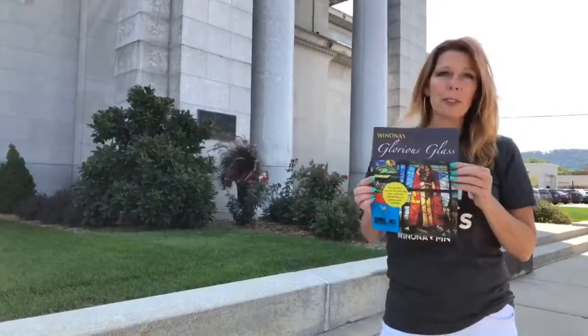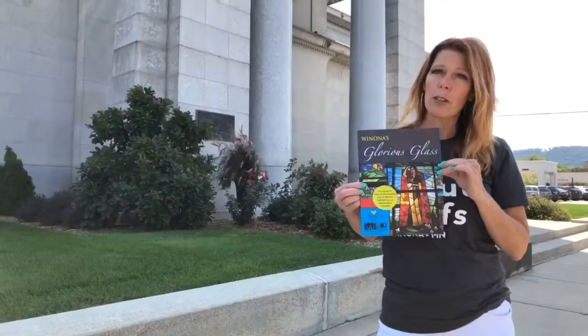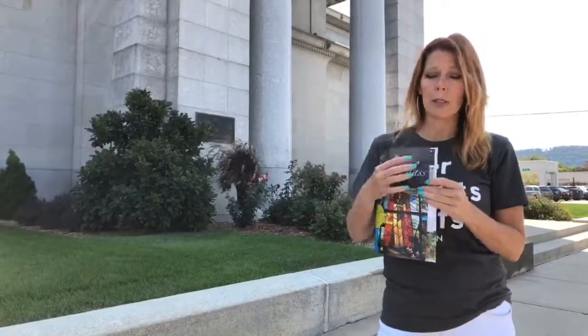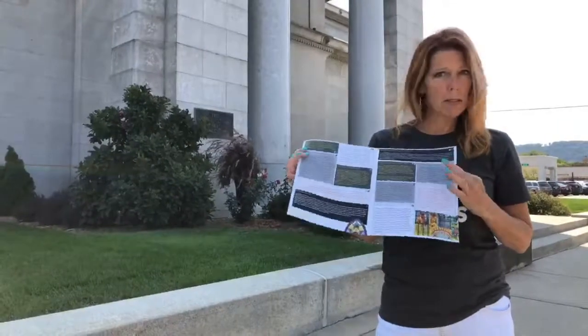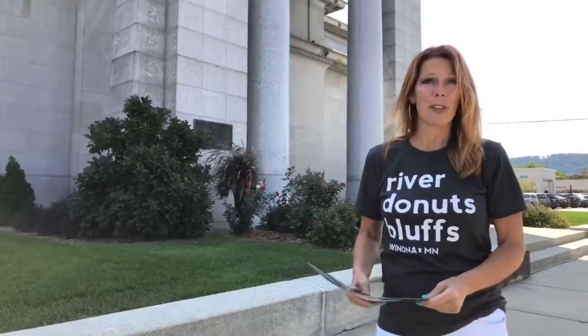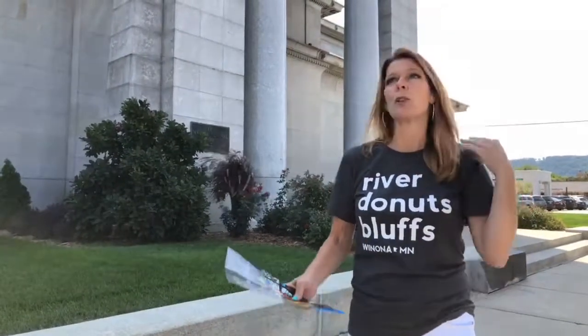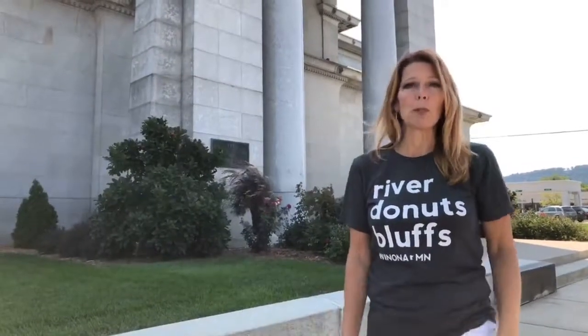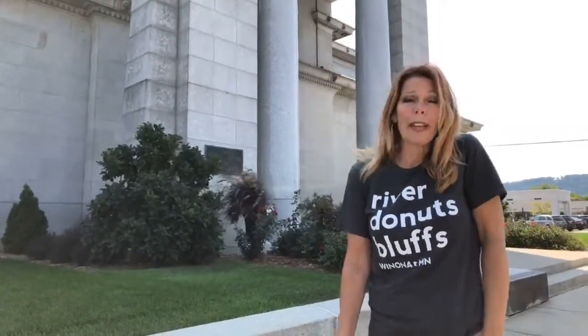If you want to see it for yourself, stop by the Visitor Center or the Winona County History Center and pick up one of these stained glass walking tours. It tells you all about beautiful stained glass in Winona. There's some really fantastic stuff out there to see. You just need to get a little map and take a stroll around. Today is an absolutely beautiful day. I wish we were doing the whole thing.